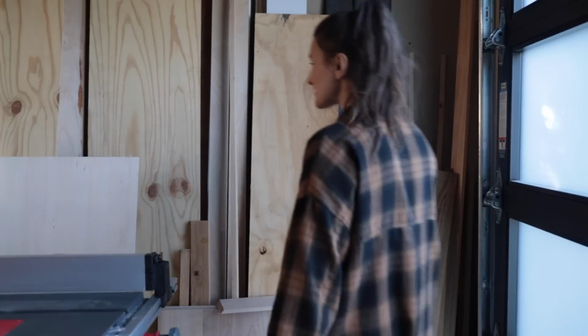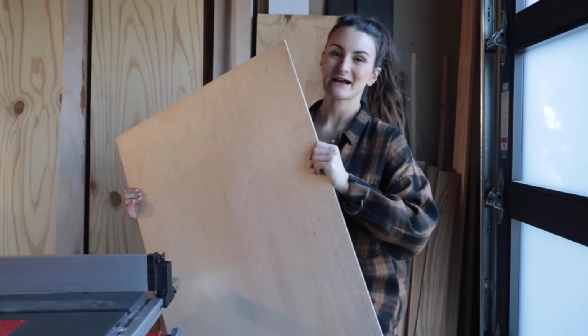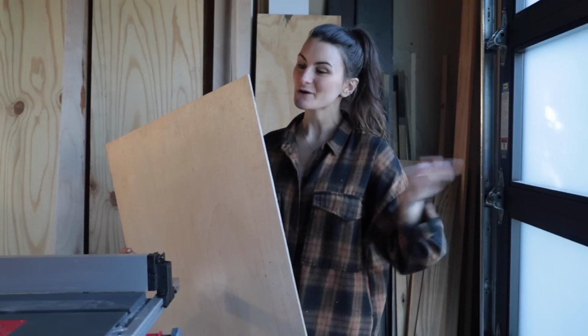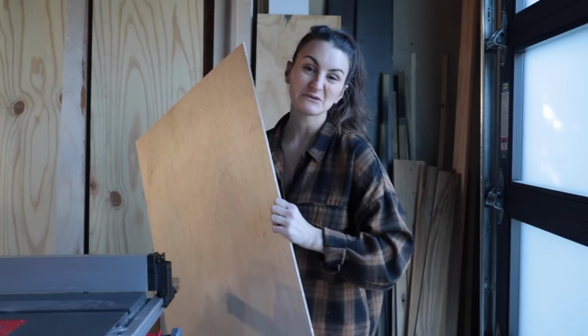Okay, friends, so to get started on this project, we are going to cut a 1/4 inch piece of plywood down to size. It doesn't really matter what size you want to make this project. Depends on how much jewelry the person you're gifting has, I guess. So I'm just gonna go with the flow here and see what feels good.